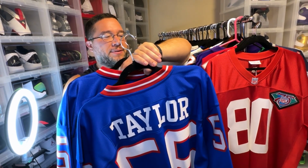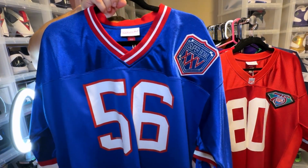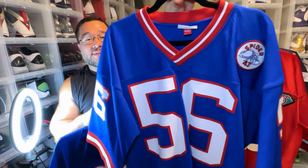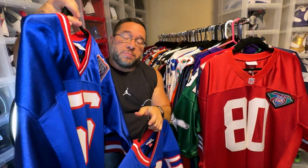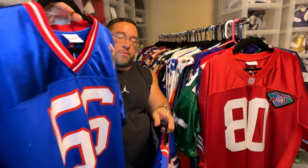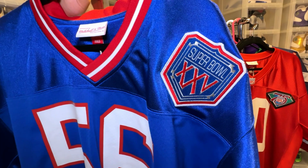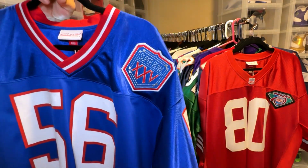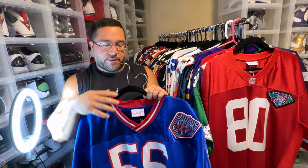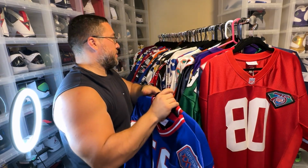There we go. Alright. So here we have the Super Bowl 1990 Lawrence Taylor. Here we have the Super Bowl 1986 Lawrence Taylor. Probably the greatest defensive player of all time. I mean, just a phenom and just a beast. Super Bowl patch looks super beautiful. Both heat pressed on. This one does have a dazzle upper on the shoulder area. This one's just all jersey mesh material. So, very clean jersey.